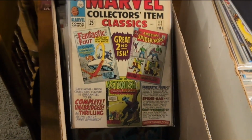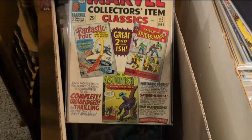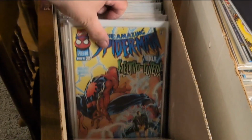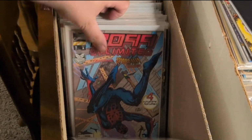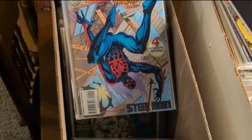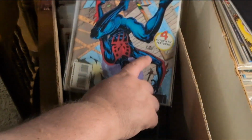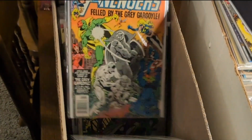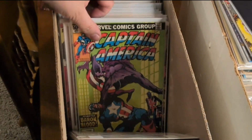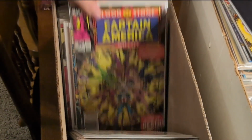Classic Marvel Collector's Item Classics reprints. Fantastic Four 3, Spidey 4. Well, that's pretty cool. That's number 2. Amazing Spider-Man. Spidey 2099 Unlimited with Spidey. Hold on. Yep, that's what I thought. Joe Kubert cover. That's cool. 191 Avengers. Old Cap 120. 154 Cap. Another Cap.